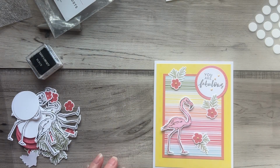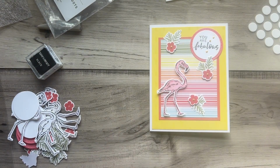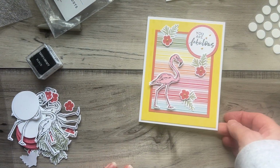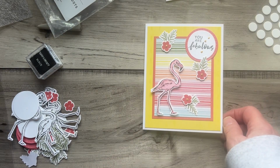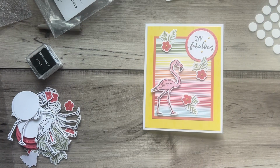So there we have it, folks. There is my, gosh, can't talk, my little You Are Fabulous card, once again using the Fabulous Flamingo set by Stampin' Up, yeah, by Close to My Heart. So if you love this little set, you can probably find it on a buy, sell, trade site for Close to My Heart on Facebook. There's several of them.